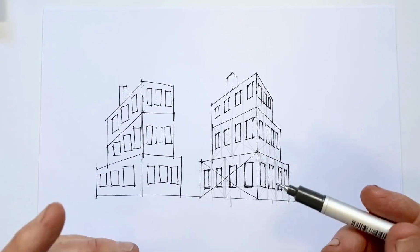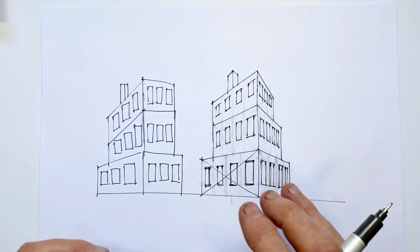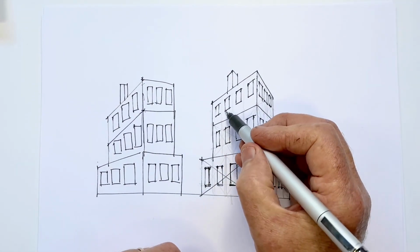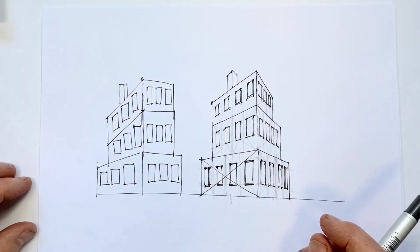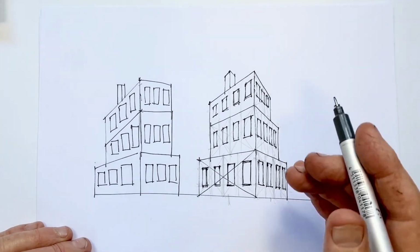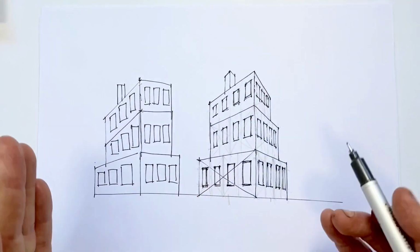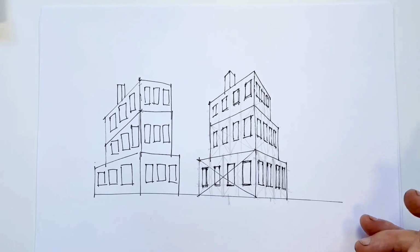And so we get something that looks more like this, where our windows follow both the horizontal perspective theory of all joining up on our eye level, but they also follow the vertical perspective principle of foreshortening, where as they move further away from us, they become narrower and narrower.